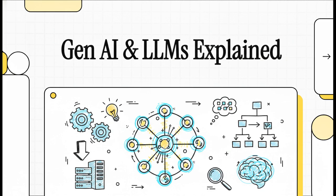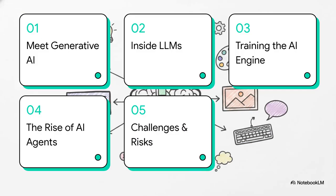We hear the buzzwords everywhere, right? But how do these systems actually work behind the curtain? Well, we're going to break it all down step by step and journey directly into the engine room of modern artificial intelligence. Okay, let's dive into this.